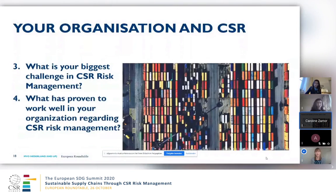Okay, so the next slide. We're going to ask you a question again. Now we have explained a bit more about CSR risk management and CSR risks, and we really want to know if you already started with CSR risk management, or if you maybe want to start, but you don't know how. What is your biggest challenge in CSR risk management? That could be one of the steps you're struggling with, or maybe you're struggling with starting. So explain why you are struggling. And maybe you don't struggle, and then question 4 is good for you to answer.